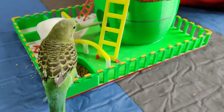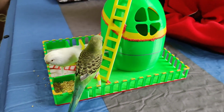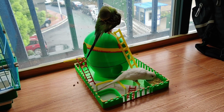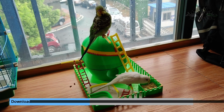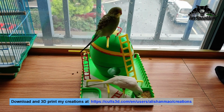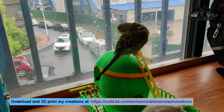Okay. The white one is like, okay, let's just start eating and get used to our new house. So, happy living, right? Now, they can enjoy their house. Getting used to it. The shy one is eating food. And she's sitting on top of the perch.